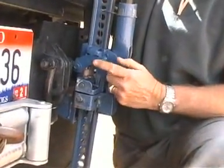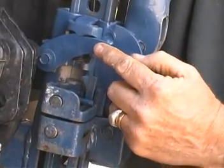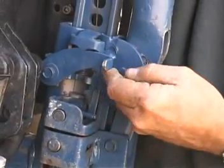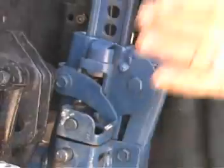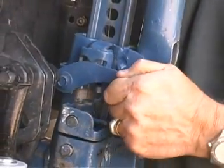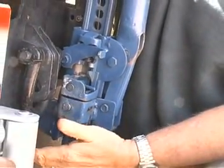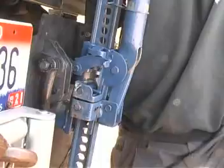This little lever here controls whether the jack is actually lifting or it's allowing something to go back down. When it's in the up position, it's lifting, and when you hammer it down like that, it's letting it back down. So we've repositioned the jack in another more secure place on the vehicle, and let's start lifting.